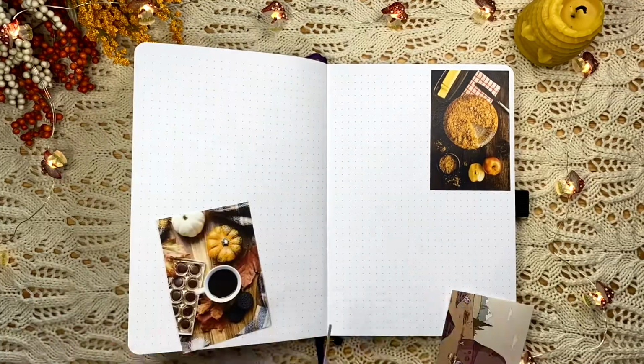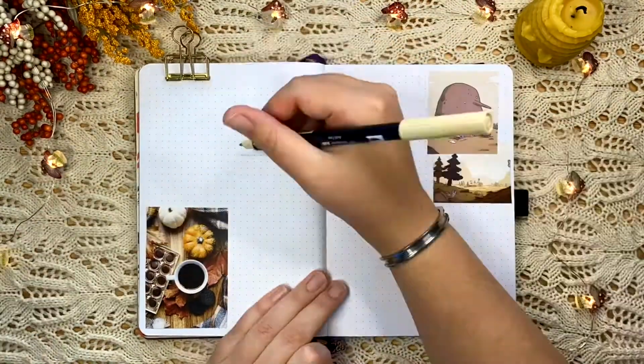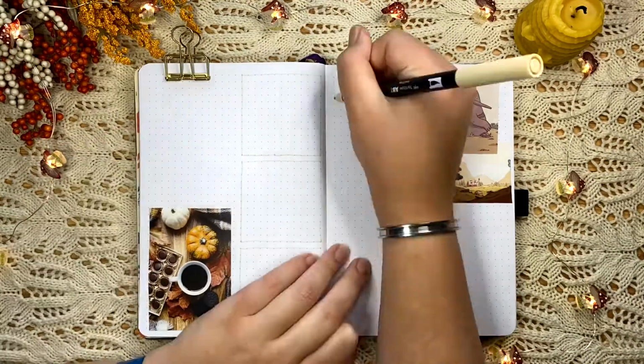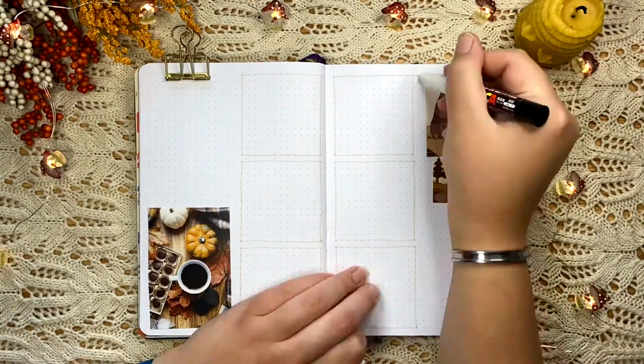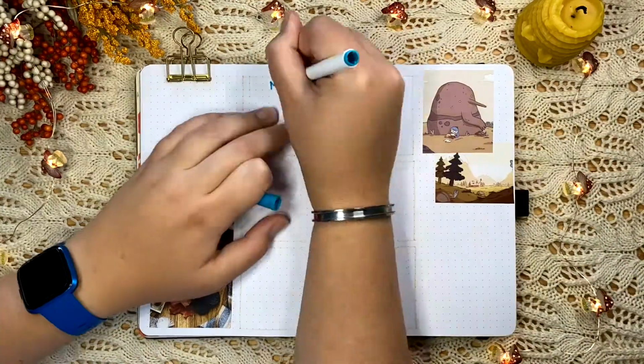Normally I like to do the doodles myself on all the pages, but unfortunately I'm in grad school right now and I just don't have the time. So doing printed out pictures like this is a great way to save time and make your spreads look nice if you're ever looking to do so.